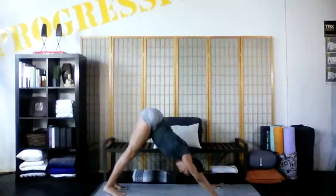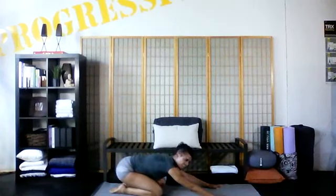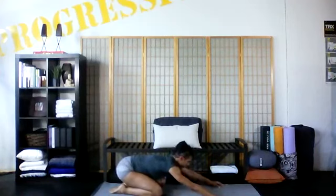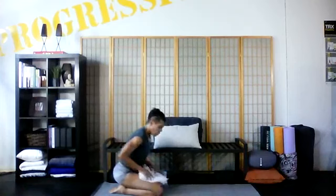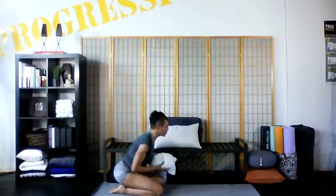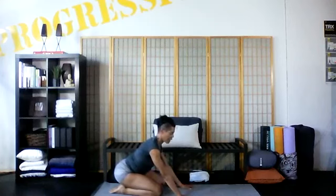So good. Take the child's pose. Inhale, exhale. Wonderful. Wonderful. Take some sweat off. Yeah. Good. Well, that's what I want to do today. You know, I want to really work on core and deep stretches, hamstring stretches.